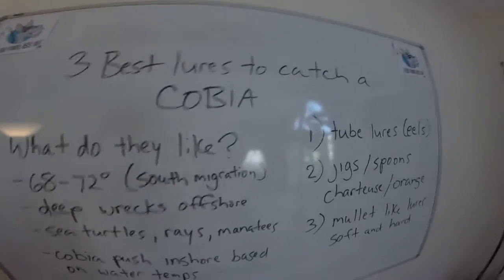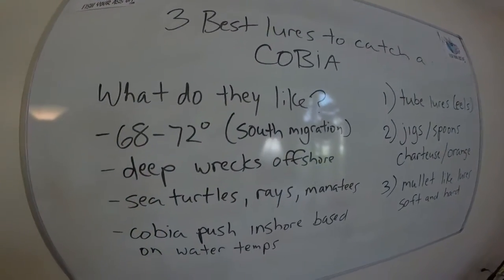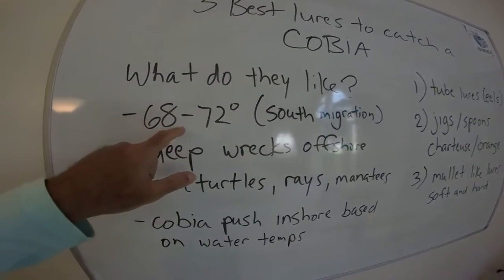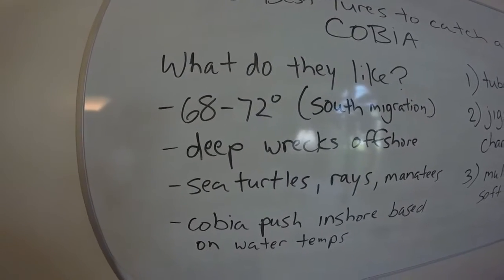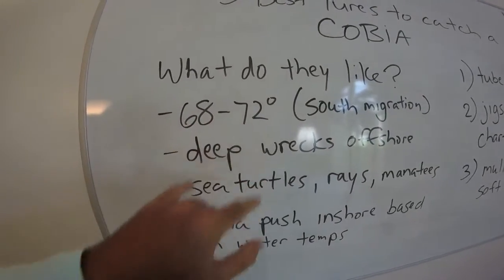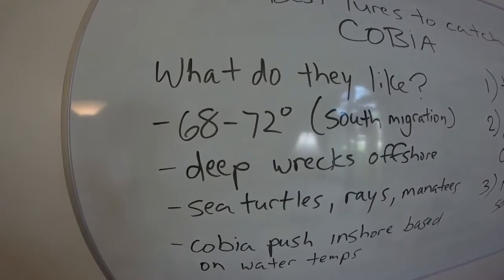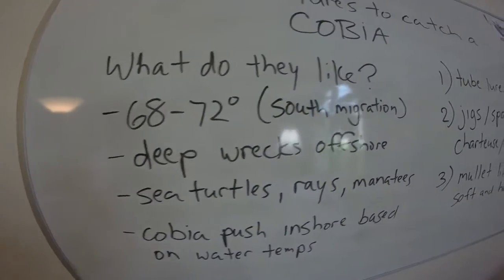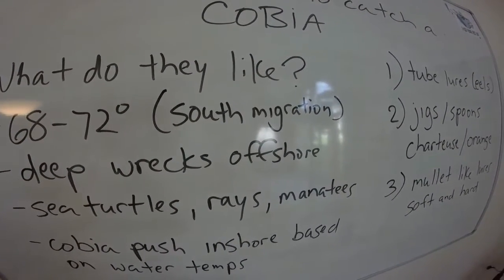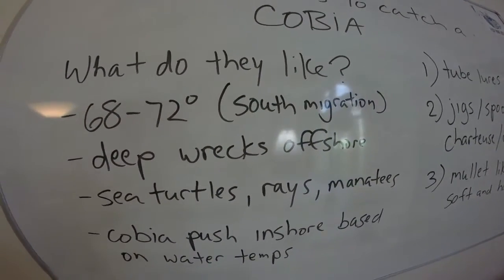All right, so it's the 3 best lures to catch a cobia. Well, first of all, you've got to know what it is they like, just like with all of these that we do. Well, what is a cobia like? First of all, they're looking for about a 74-degree temperature. Give or take a couple of degrees, but that is the optimal temperature to find cobia. When it gets cold, there's a nice migration to the south from the colder waters, trying to keep in that comfort zone of theirs.